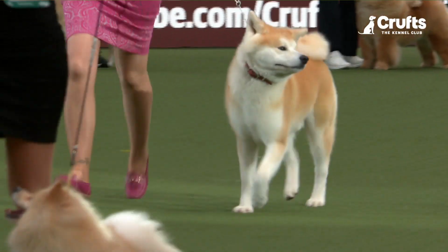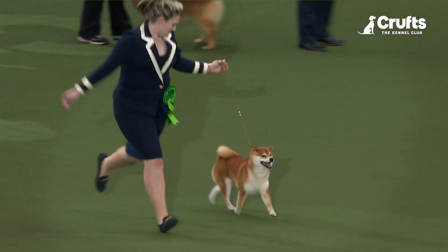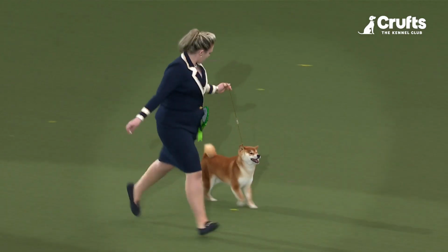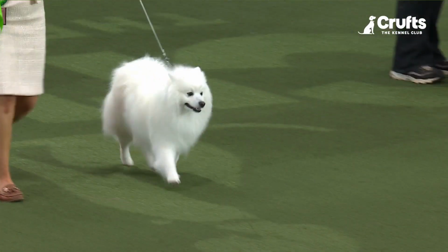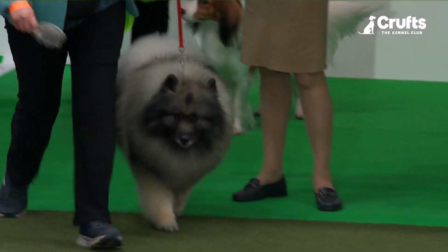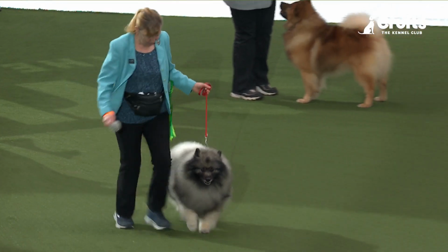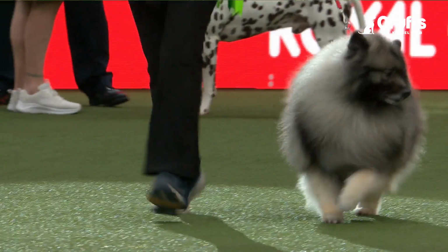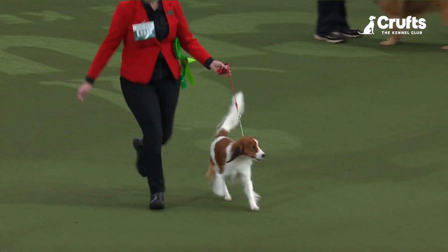And our Japanese Shiba Inu. And here's a smaller version, the Shiba Inu. Followed by our Japanese Spitz. Japanese Spitz, such a striking coat. Now please welcome the Keeshond. Oh, the Dutch barge dog, the Keeshond. Followed by the Kooikerhondje. The Kooikerhondje, the Dutch hunting breed, duck hunter.